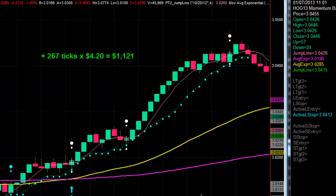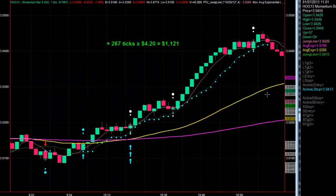Let's go on to the next session. Oh, by the way, this entire trade did take some time. It finished at 11 o'clock. Remember, it got in at 10:02. It exited right around 11:02 or 11:03, 11:05, somewhere in that range. So a full hour to make $1,100. Power of quitting one positive win, full target winner, and we're done for the session.